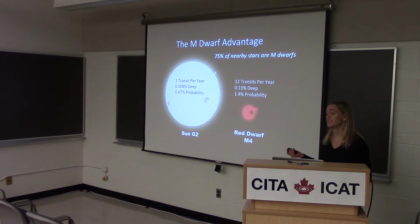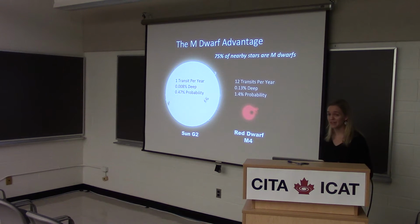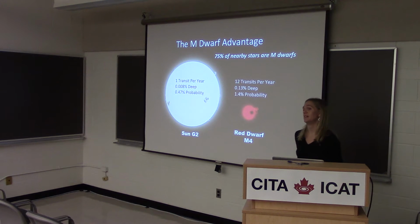And then the other interesting thing about M dwarfs is that, as we know from the IMF, M dwarfs are common. If you have a particular sample of stars, odds are 75% of them are M dwarfs. And if those M dwarfs have planets, that might imply the majority of potentially habitable planets in the galaxy actually orbit M dwarfs. The Kepler mission wasn't focused on M dwarfs, though.